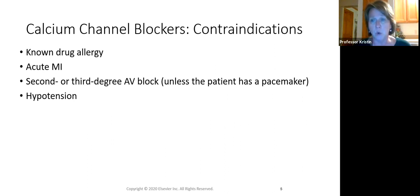And hypotension, of course, because we give calcium channel blockers for hypertension, meaning high blood pressure. If we have low blood pressure and we take a calcium channel blocker, it's only going to lower it further. So we need to be very careful looking at our blood pressure and monitoring these patients. They need to be on a monitor, and their blood pressures need to be checked on a more regular basis.